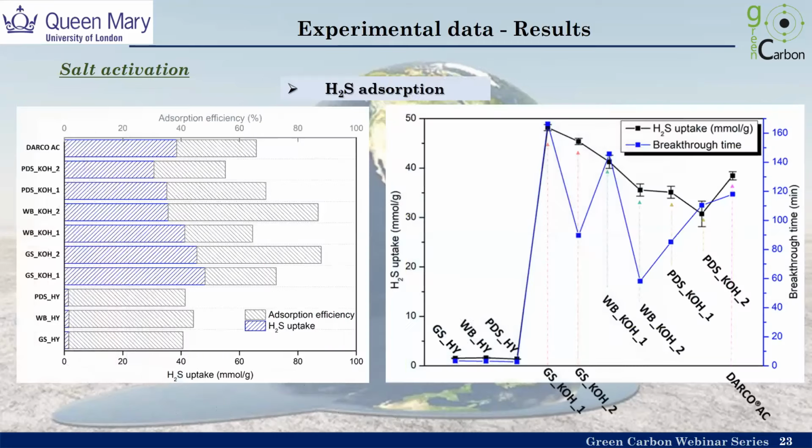And then we also tested them for hydrogen sulfide adsorption. These are very recent results we got in our lab. So here we measured many parameters. First, we measured adsorption. We measured the breakthrough time, the time it takes for each sample to be saturated with this gas that we had.